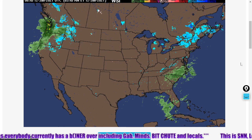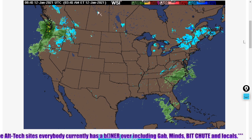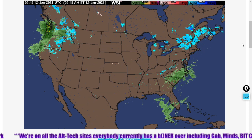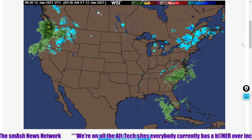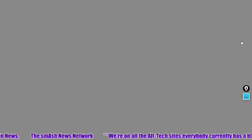And here's the U.S. Doppler radar map as we go briefly into the realm of meteorology. Some snow falling in northern New York and New England. Some fairly heavy rain in North and South Carolina, as well as rain and wintry mixes and probably some wet snow in the northern Rockies and the Pacific Northwest.